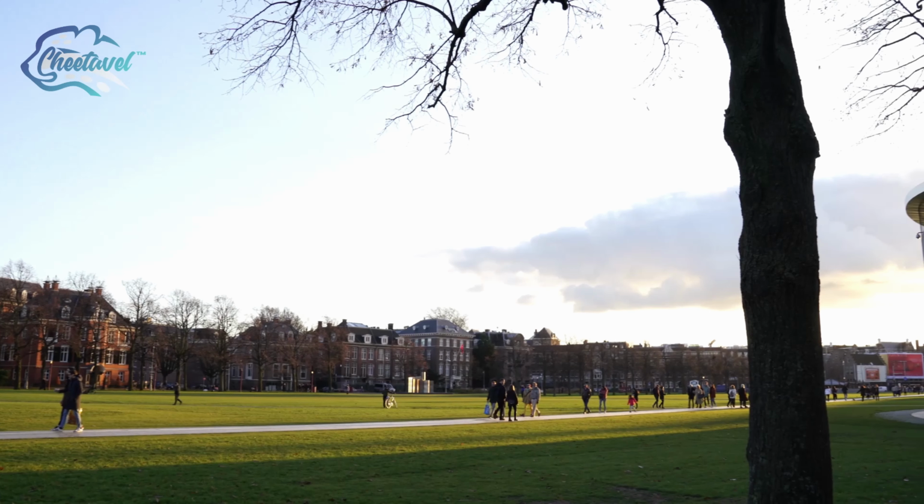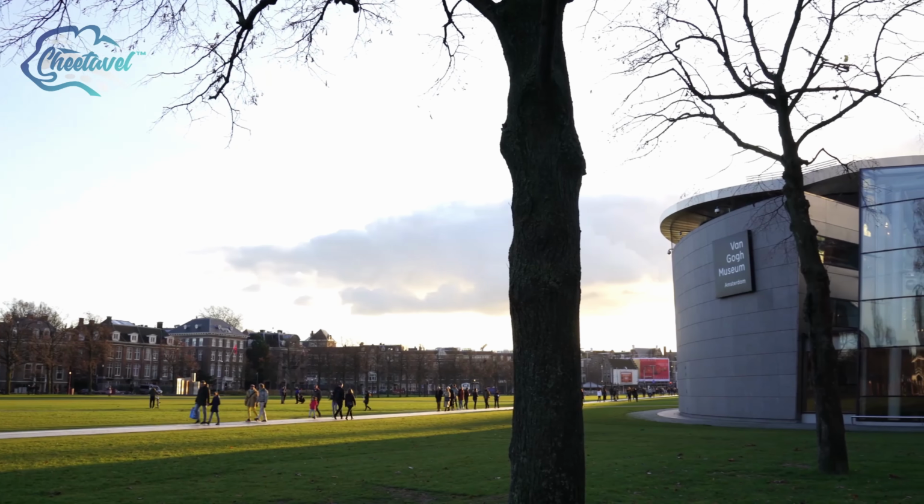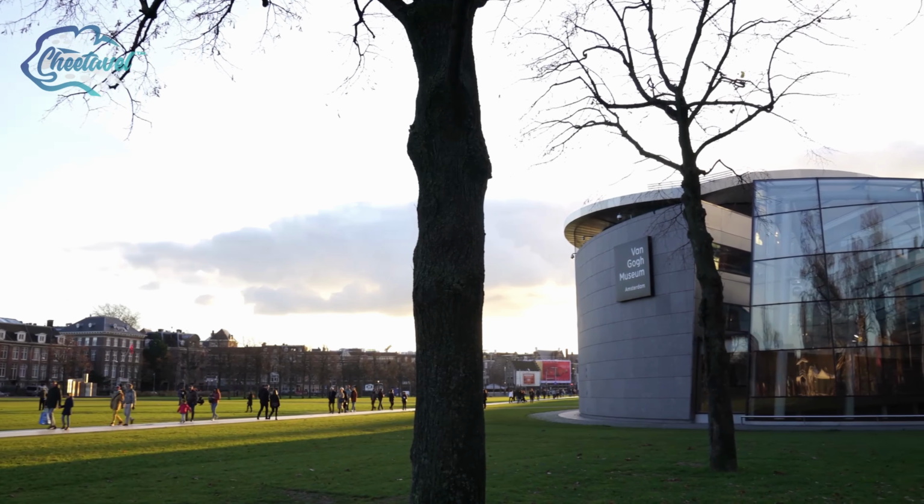If you are in Amsterdam, I highly recommend to check out Museumplein and visit for yourself. There is so much to visit and you will have a unique experience combining nature, a big outdoor open space, culture, art and of course, coffee.